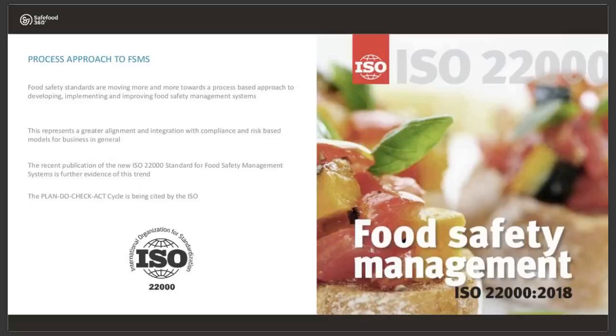They may be used for general business risks, financial risks, risks in the marketplace, the goodwill of the company. And the ISO in particular appear to be driving the food safety standards model down that road. Now, of course, they do that for various reasons.